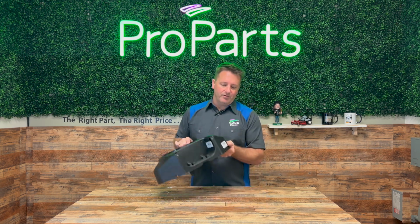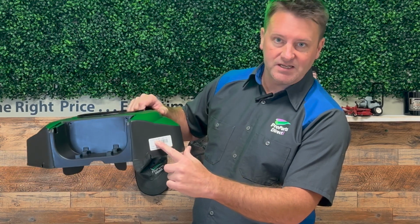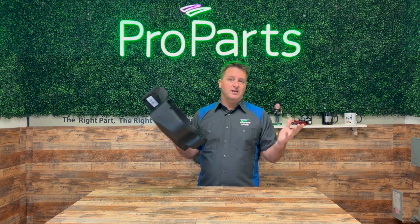So a lot of that information is these numbers right on the front here. So this is an FR730V AS07. Once we send that to Kawasaki, they produce the covering for you and they'll send it out.